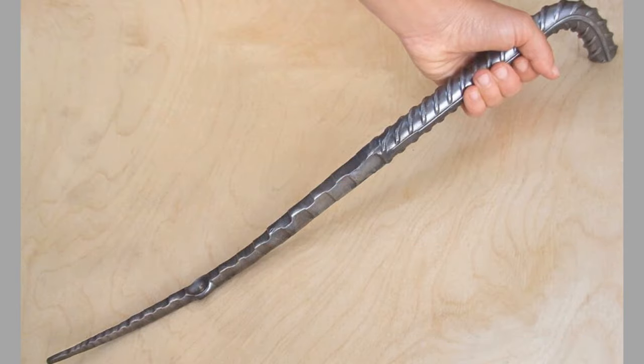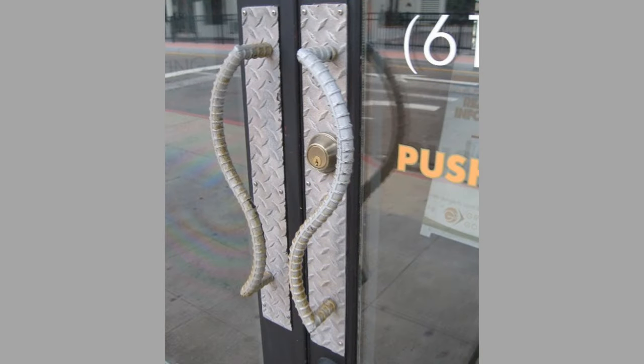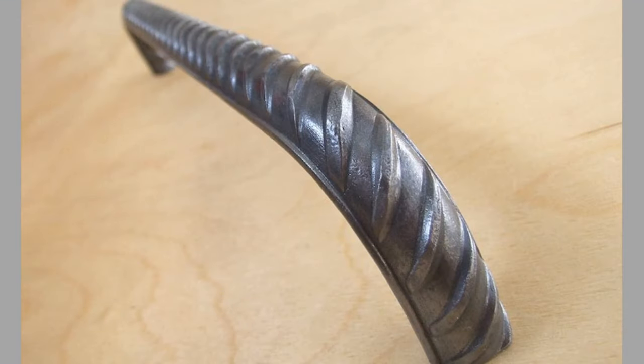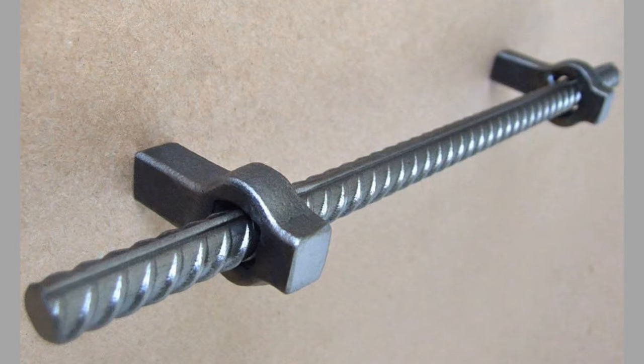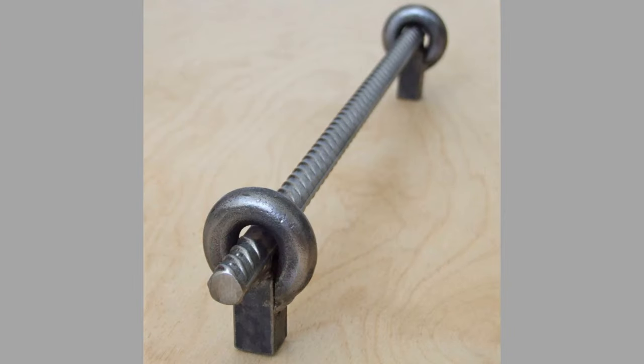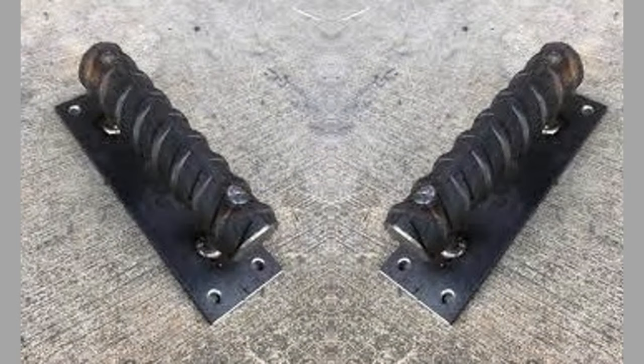Today, door and drawer handles are made from different materials, and one of these materials is rebar. Rebar, short for reinforcing bar, is a steel bar or mesh of steel wires used as a tension device in reinforced concrete and reinforced masonry structures to strengthen and aid the concrete under tension. Rebar significantly increases the tensile strength of the structure. Rebar surface is often deformed with ribs, lugs, or indentations to promote a better bond with concrete and reduce the risk of slippage.